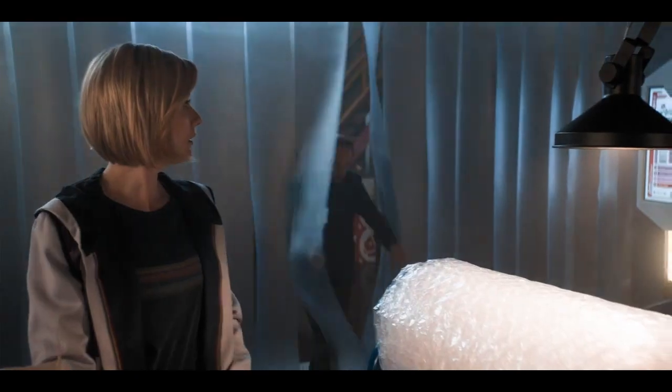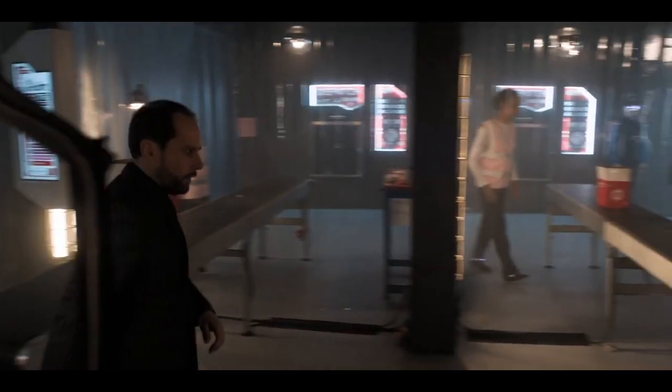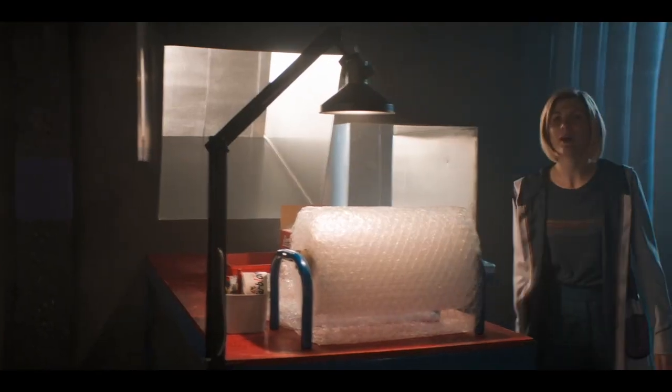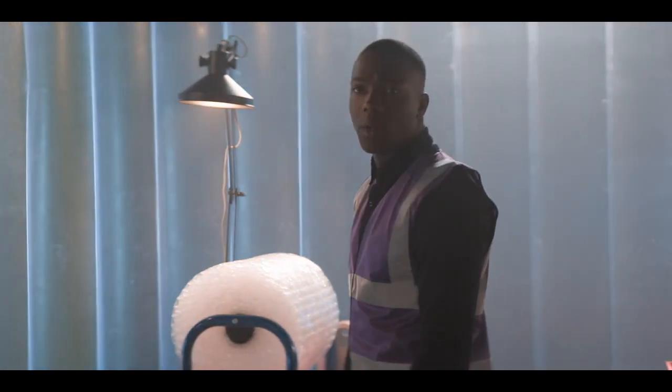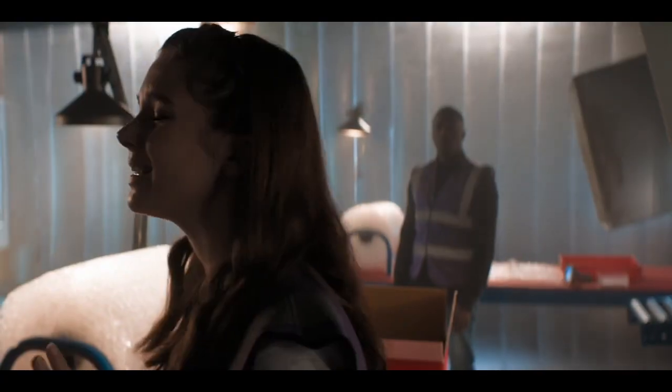Back in the packing station, the Doctor meets Jarvis Slade, the warehouse executive, and she chastises him for being rude to his workers, specifically Kira. After he leaves, Kira tells the Doctor to be careful around Jarvis, as the last person he punished was never seen again, and the Doctor and Ryan learn that many people have recently gone missing around the warehouse.